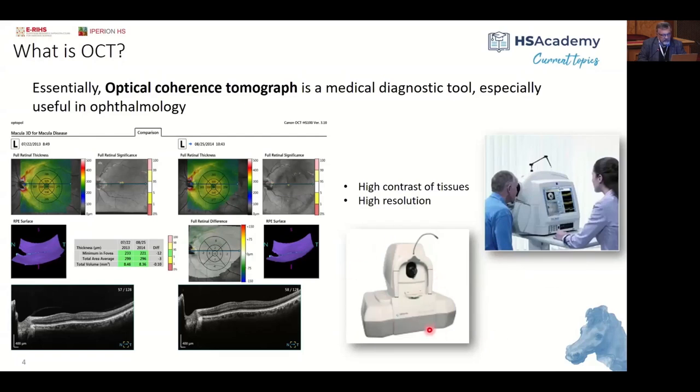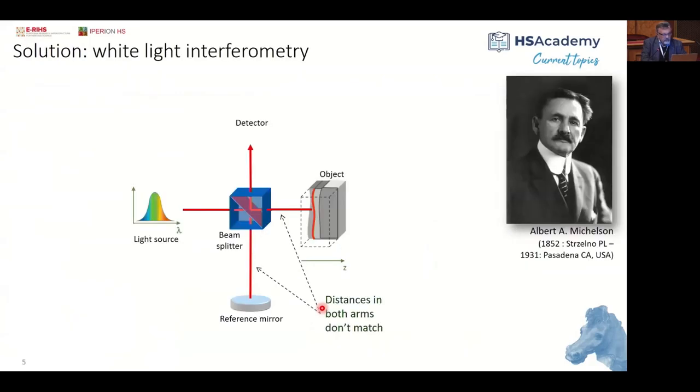This is another instrument, and this is the kind of result doctors see. The most important are these two pictures on the bottom, which are just cross sections through the retina, obtained non-invasively. The others are more advanced analysis of this data, but most important is that the primary result is just a cross section. Let me now say a few words about how it works.